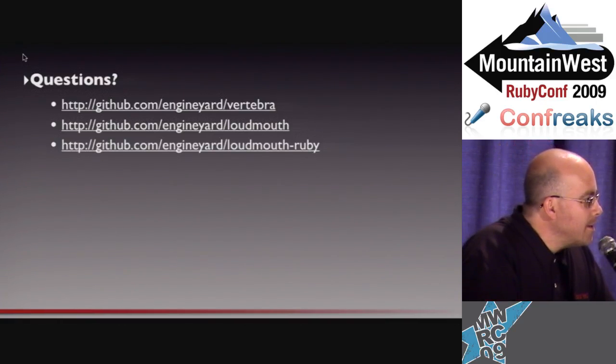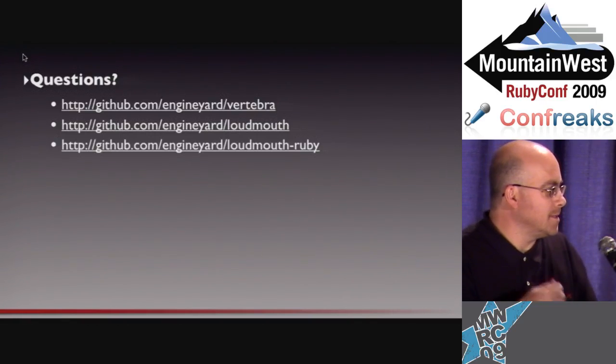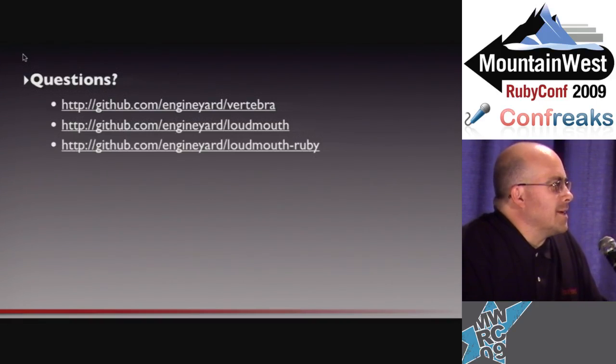Where do you see the relationship between things like Vertebra and the Nanite stuff? Vertebra and Nanite are conceptually similar. I personally haven't done a lot of work with Nanite, but they're conceptually similar. Nanite is a simpler, more bare bones sort of approach that doesn't have as much of the infrastructure here, but they're conceptually similar items.